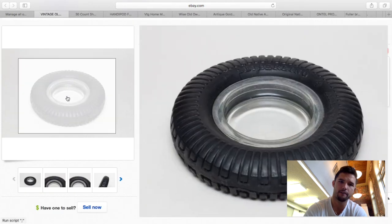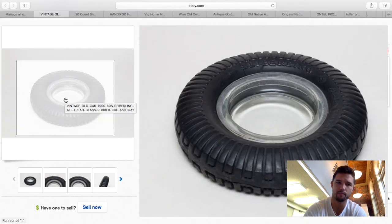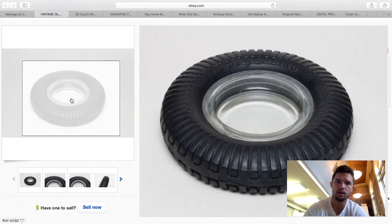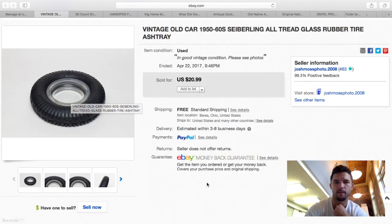This tire I've had for a long time. $21 it shipped for, about 5 or 6, I think it was $6.83. I think I did a padded flat rate envelope because it's quite heavy, it's solid. So I only made about $10 profit on that.